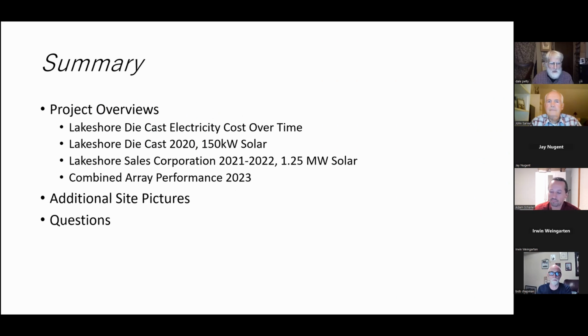I gave you a little bit about the arrays on the first slide, but I'm going to break that down and then show combined performance, a couple of site pictures, and then questions.